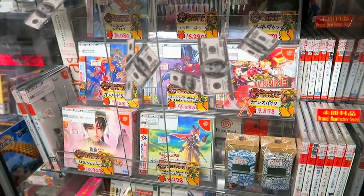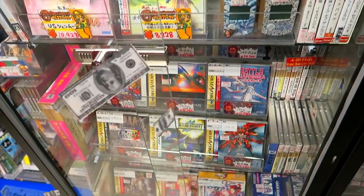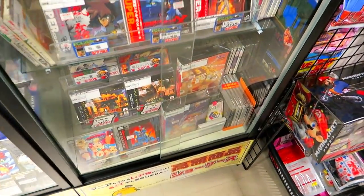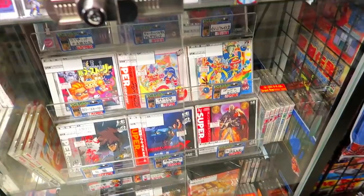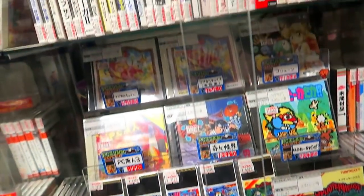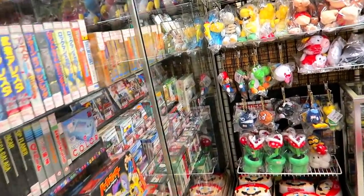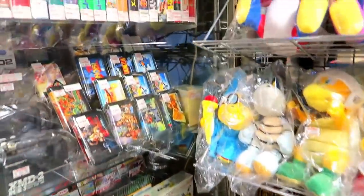And then we have this case. I mean, you know what the case is about. That rarefied air, the super expensive stuff, your Blast Wind, your Radiant Silvergun, Dracula X, Rennie Blaster, which I have no interest in playing the game. It looks like it sucks, but it is astronomically expensive.